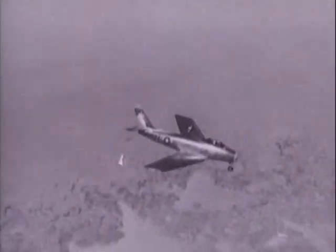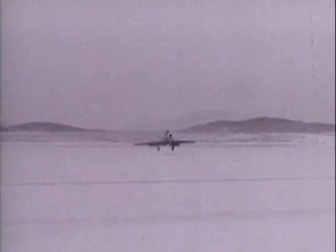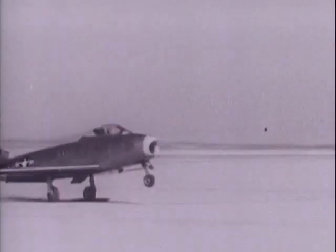Problems were incurred at low speed, but when these were tackled successfully, the F-86 proved to be an excellent aircraft with high-speed maneuverability and firepower. It provided a worthy successor to the P-51, and this development was most timely.